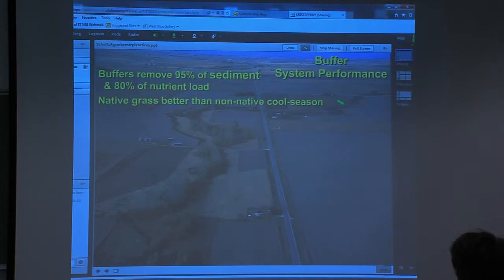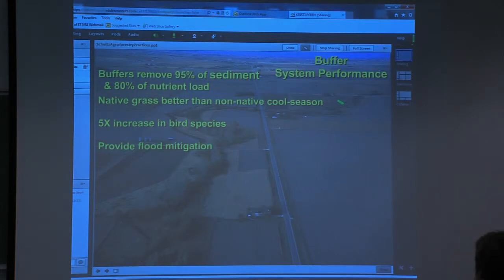Native grasses tend to do better than non-native cool season grasses alone, even though non-native cool season grasses are easier to maintain. We've seen dramatic increases, as others have, in bird species use, and we've seen also flood mitigation and the trapping of flood debris that landowners do not have to deal with.